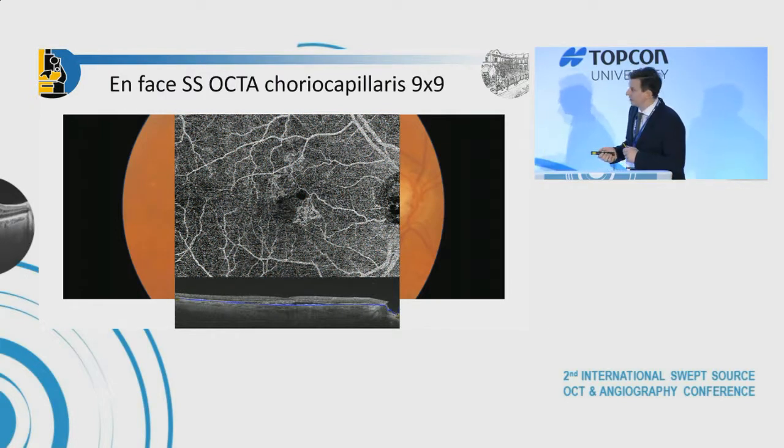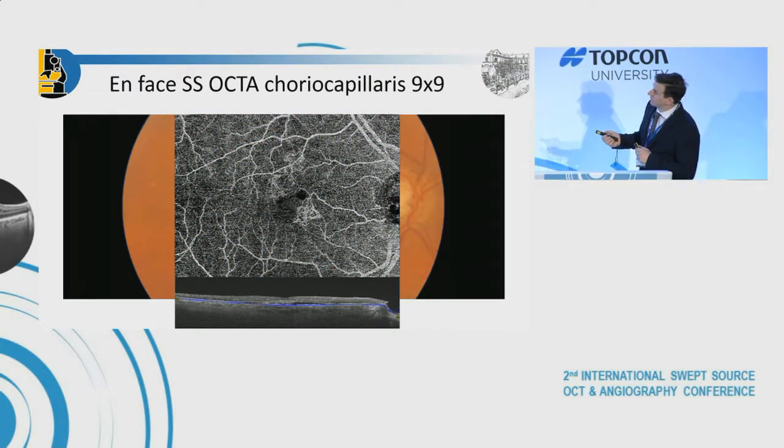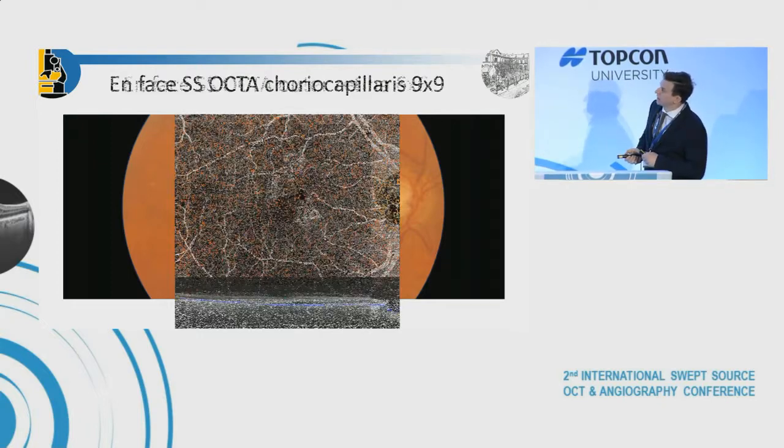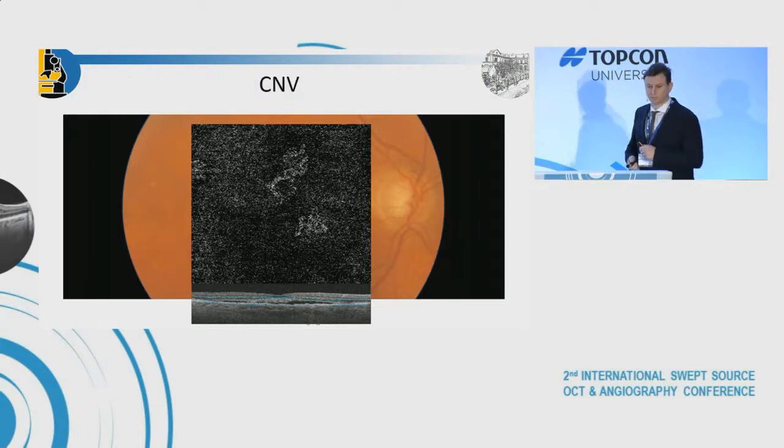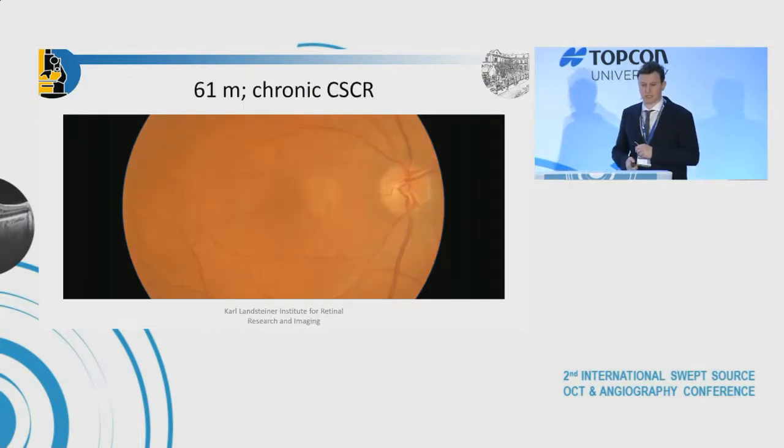And when we did the angio, we can clearly depict the pathological vessels underneath the projection artifacts from the inner layers. And when switching to the other retina slab, all other artifacts get removed. And you see a branching vascular network perhaps, definitely a CNV, but you don't see the polyp itself. So that is CNV at least.